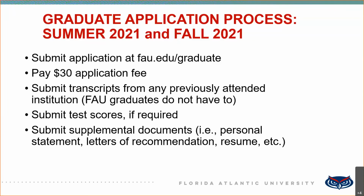For those of you that are non-native English speakers, or your education was done outside the US and it was not conducted in English, you would need to submit English proficiency exam scores, and we accept TOEFL, IELTS, and Duolingo.